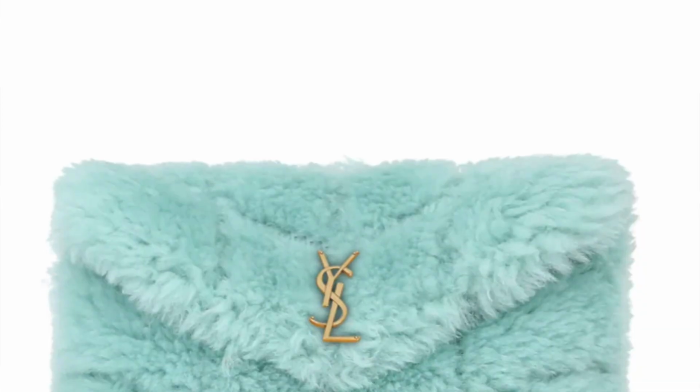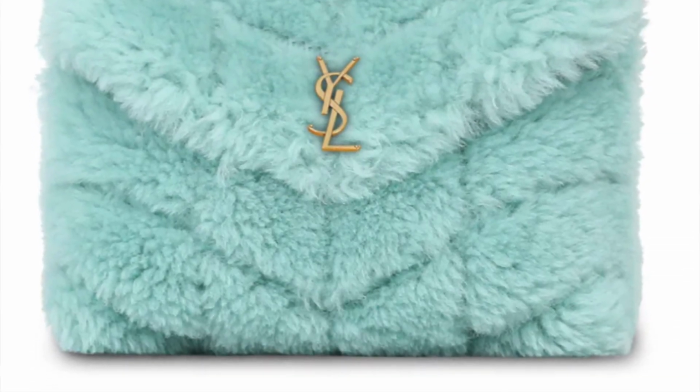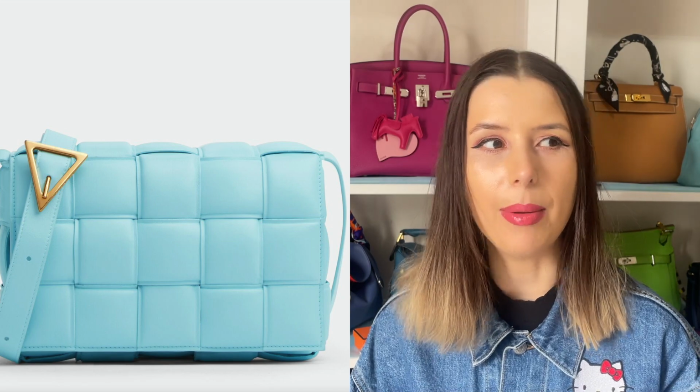That sort of thing. You know that pillow bags have been trending for a few years now. It kind of kicked off, I would say, with the Loewe puffer from Saint Laurent, and then we saw the Chanel 19, the cassette bag, the padded cassette from Bottega. I mean, even the pouch bag is a bit of a pillow bag. And now, guys, I've been noticing there's extreme puffy bags, even more inflated than the Chanel 19, like mega pillow bags.